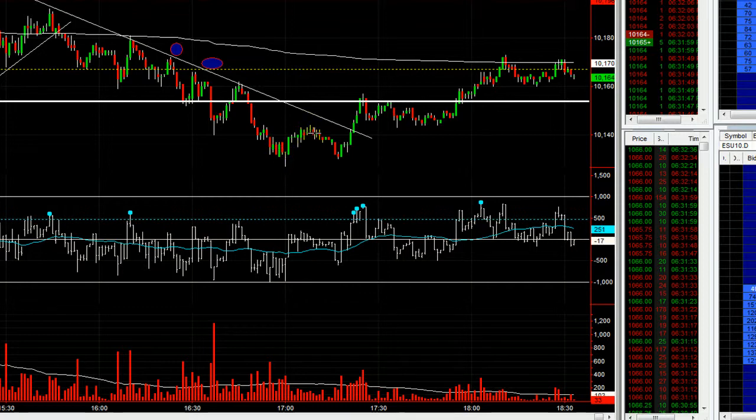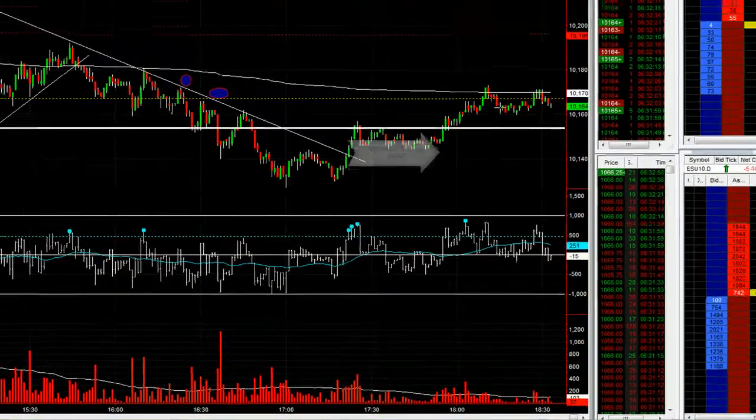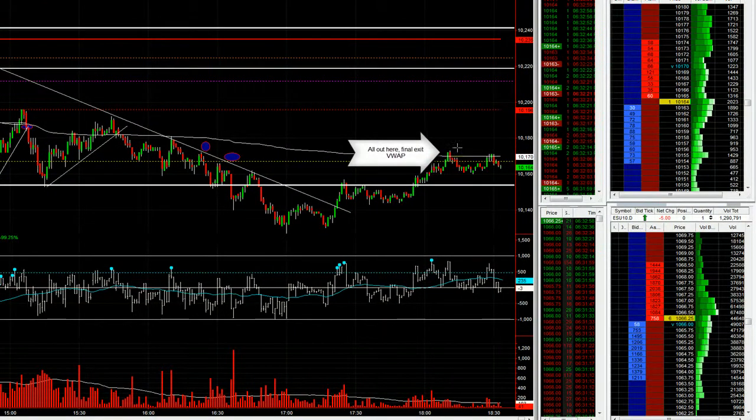I'm taking some off at a scale. I'm taking some off again at another good level, which of course was this wedge here, this 10-154 level. So we had our first scale here, our second scale here, and I held my last batch, which I've literally just closed at the start of this video, which, as people know, is a good exit point of mine, the VWAP.